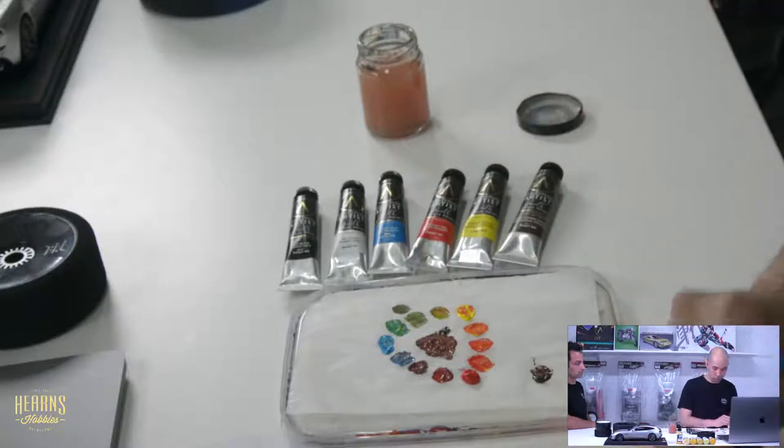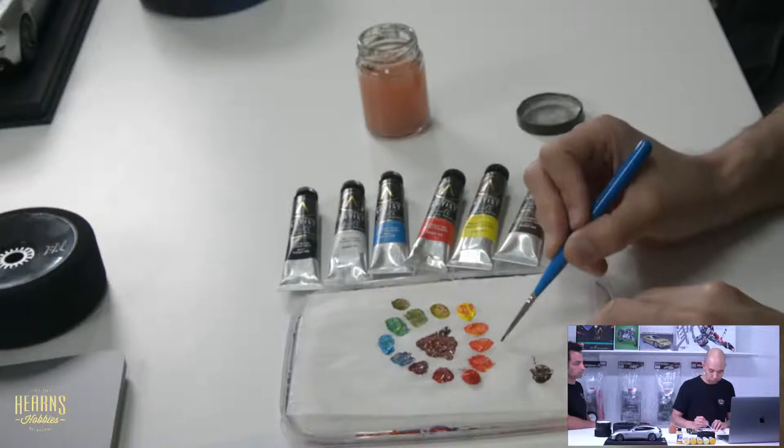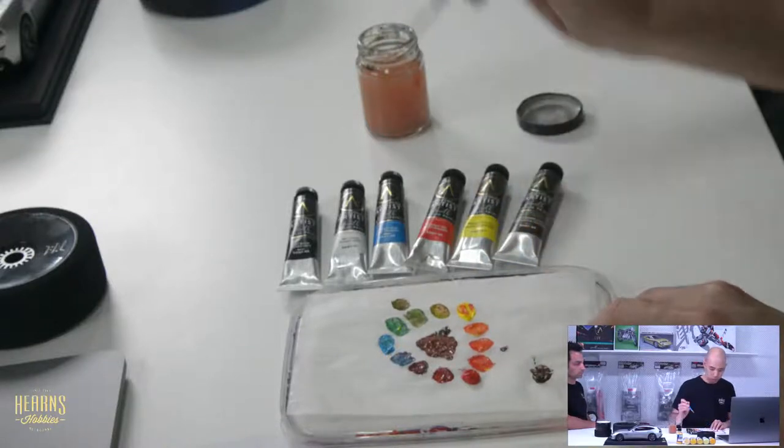Okay, the other thing you can do is mixing a touch of brown, so I've got a touch of brown there, mix it with some orange.